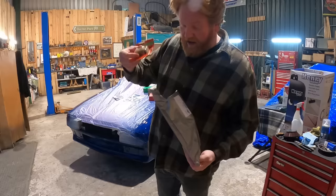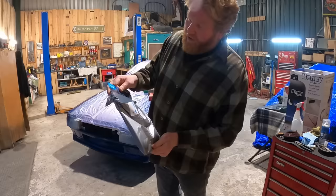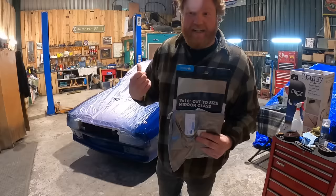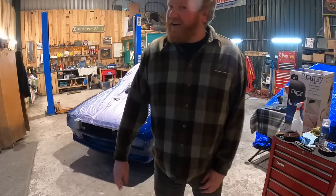An incredible new technology just been developed. Sticky mirror. You just cut it to shape and stick it over the mirror. Getting it through an MOT, guys, come on. I actually saw two brand new mirrors, not brand new, so excellent condition, good second-hand mirrors on eBay, but they want £150 for them. So I'll leave that for the next owner.